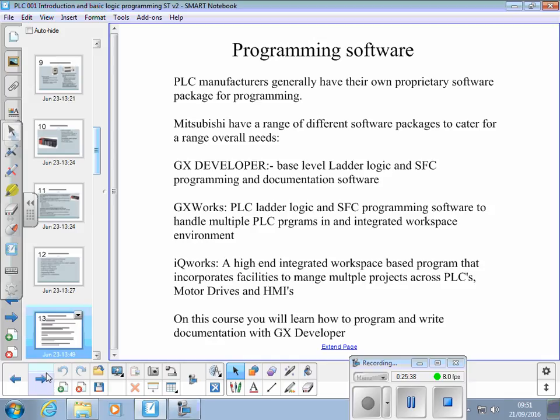GXWorks is ladder logic and SFC program software to handle multiple PLC programs in an integrated workspace environment. So you can work on multiple projects at the same time with that software, which you cannot, as far as I know, do in GX Developer. IQWorks is a high-end integrated workspace program, so you can manage multiple projects across a range of PLCs, motor drives, and human machine interfaces. So you can work on your program of not only the PLC, but of the HMI as well in that IQWorks program as a complete package.